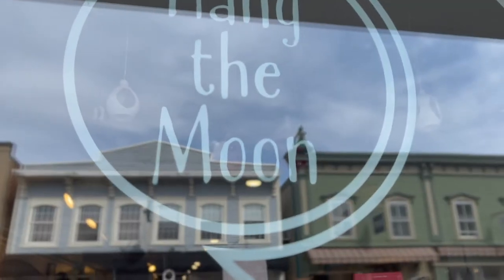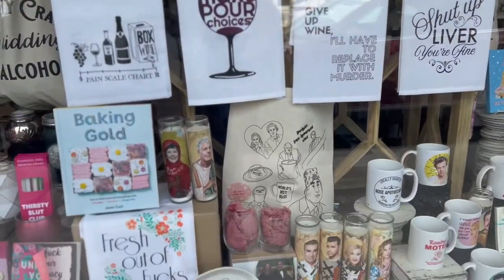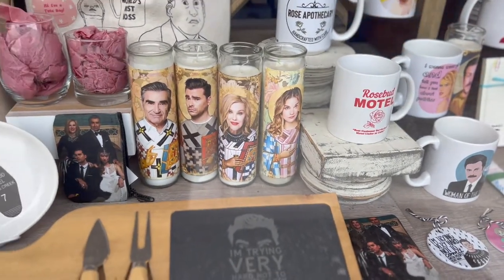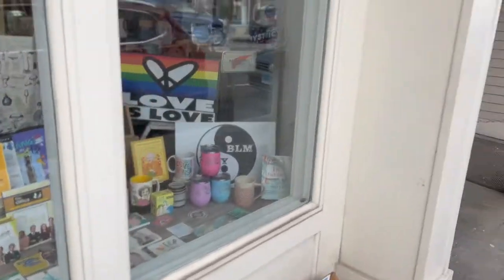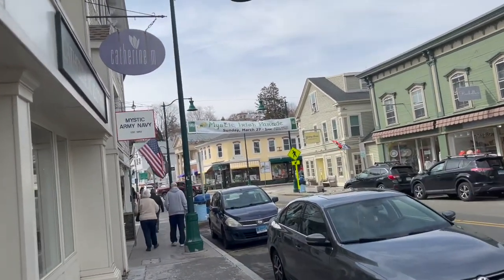So we're walking down the street of this really cute, pretty, beautiful New England town, and in the window right here is the Schitt's Creek family. Oh, that's pretty good. Oh, Rosebud Motel. So yeah, even in the most New England-y of New England places, Schitt's Creek prevails.